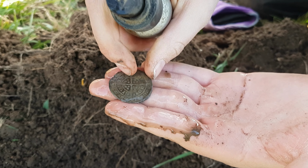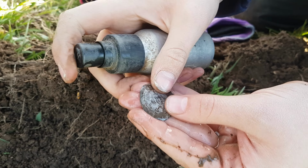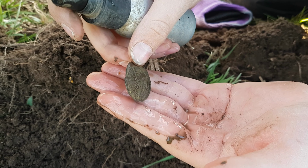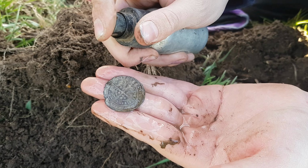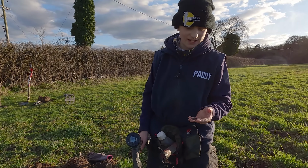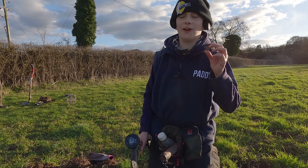Oh. Side's absolutely stunning. I reckon that'll all clean off and it'll be a lovely silver. What a stunning, stunning piece of kit this is. Pulling up hammered coins like that. J'adore les DS2.